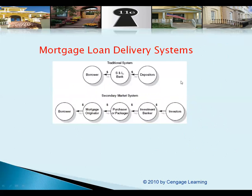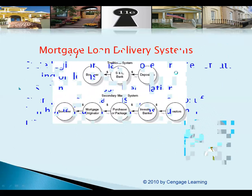It was pretty disastrous when everything fell apart because these investors were holding on to lots and lots of mortgage investments that weren't worth as much as they should have been.